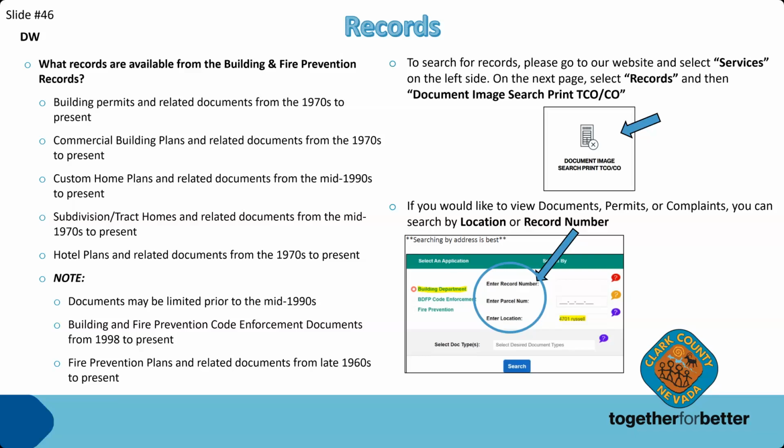One thing to note, the best way to search any of these records is by either entering a record number or a location. Usually you don't want to enter a parcel number if you don't have to, because those change, so you may get an incomplete result.